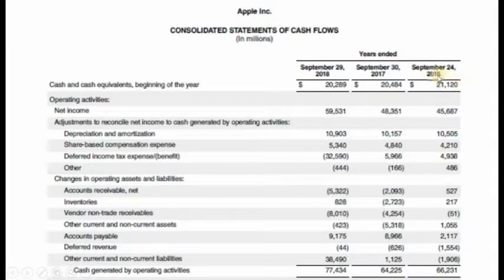All right, let's see. September 2016, we have 21,000 dropping. So this cash and cash equivalents dropped 1,000 and dropped a little bit more. Net income went up, which is good. Now depreciation and amortization, that's pretty much constant. Shares, something interesting here. Nothing really speaks to me.